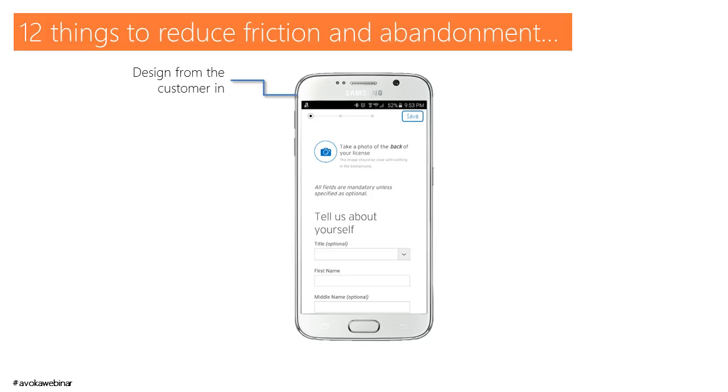So first of all, we advocate that you design from the customer in. So this means you need to understand your processes for onboarding in the back office, but design from the perspective the customer is considering. So ignore to a large extent the sequence or the orientation of your flow in the background and focus on what's going to make it easy for the customer to actually give you the information that you require to give them the right product set to achieve their goals.